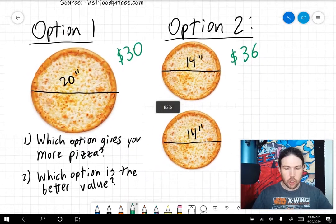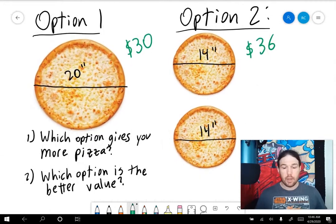So our question, once again, which one gives us more pizza and which one gives us the better value? Now, you might already have guesses in your mind right now as to which one of these is more pizza and which one of these is a better value. And I would love for you to write down your hypothesis right now, just as a reminder that it's okay to take a guess and see what happens.